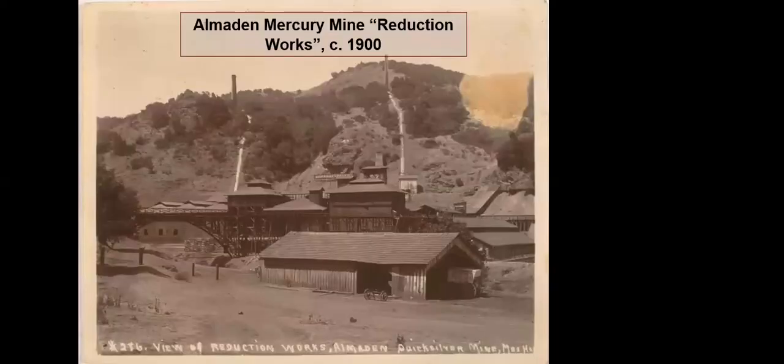Another big industry that has had lasting impact on the Bay Area is the mercury mining industry. There were a lot of mercury mines up in the Geysers area, the Mayacamas Mountains in between Napa and Sonoma counties. But the biggest mercury mine of all was called the Almaden. And it was the richest mercury mine, and not only the richest mercury mine, but the richest mine of any kind in California. It produced more wealth, more money for its owners than any gold mine in the whole state of California.